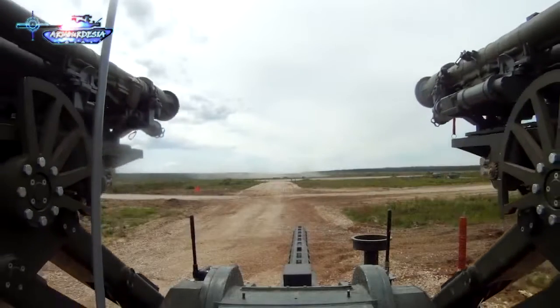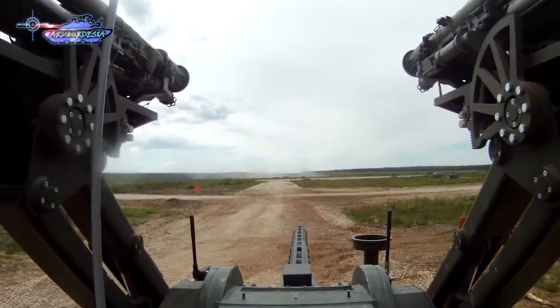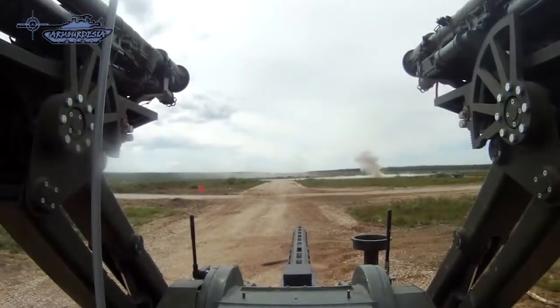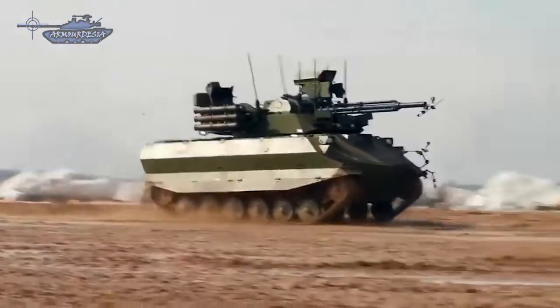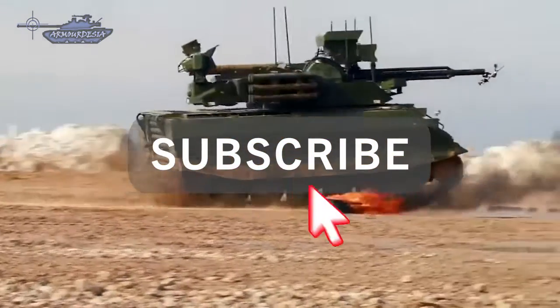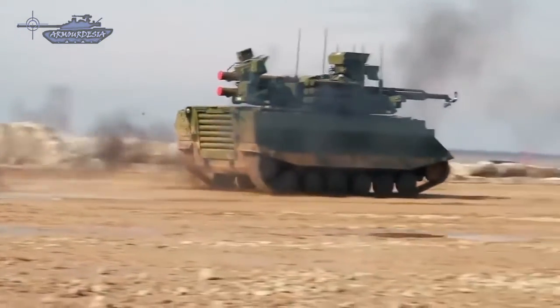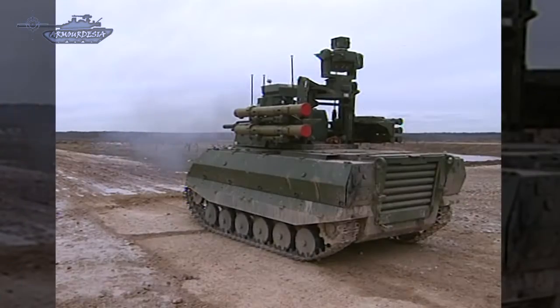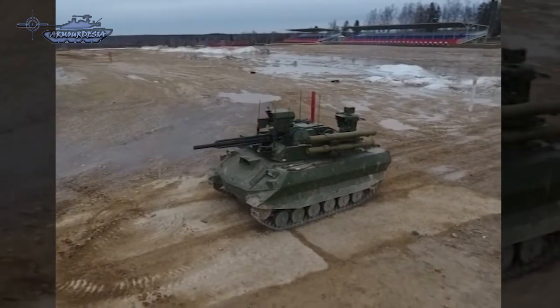The Uran-9 is an armed unmanned ground vehicle designed, developed and manufactured by a Russian defense company. It is a multi-purpose platform designed to provide remote reconnaissance and fire support for a variety of tasks conducted by counter-terrorism, reconnaissance, and military units in urban environments. The main objective is to protect strategic facilities and minimize battlefield casualties.